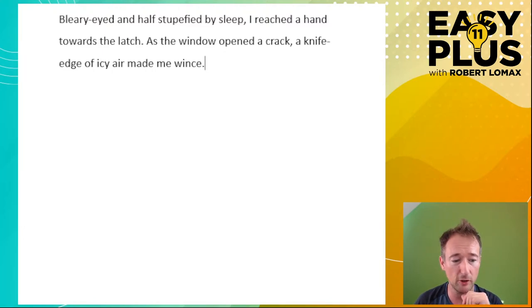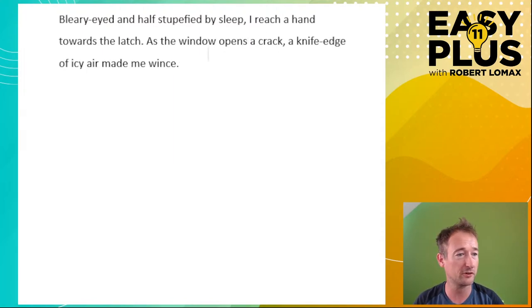Leo says, you're writing in the wrong tense. Leo, you are my saviour. You're my saviour. I spoke about this. Okay. I reach a hand towards the latch. As the window opens a crack, a knife edge of air makes me wince.